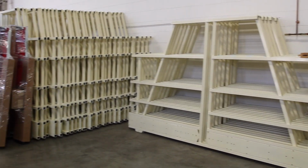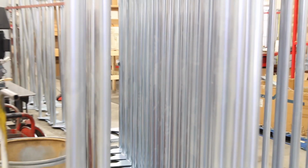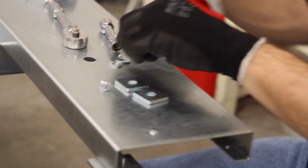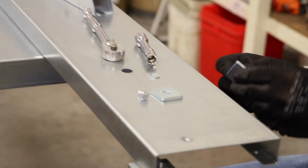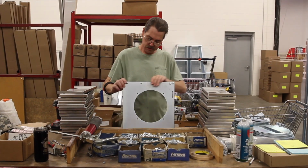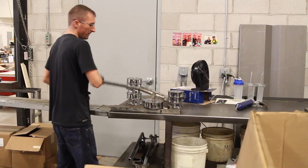We have sub-assemblies. The carriages are assembled onto the guide tubes. Those sub-assemblies are then sent to the machine builders who build the specific machine that's been ordered. Everything is built to order, and then they align the machine before we ship out.